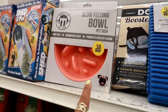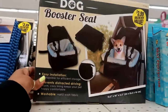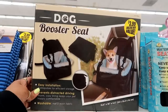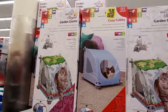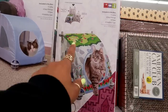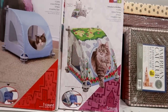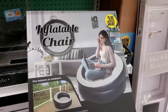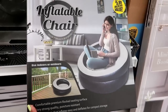And then right here you have this slow feeding bowl pet dish. I am over in the pet section, but look at this booster seat. That is so cute. For only $3.99. Over here you have a garden grotto for $9.99. It's a little cubby for kitties. Super cute. Look at this one. It has a mouse, like the cat is outside. I like that one. Right here you have an inflatable chair for $5.99. It says use indoors and outdoors.